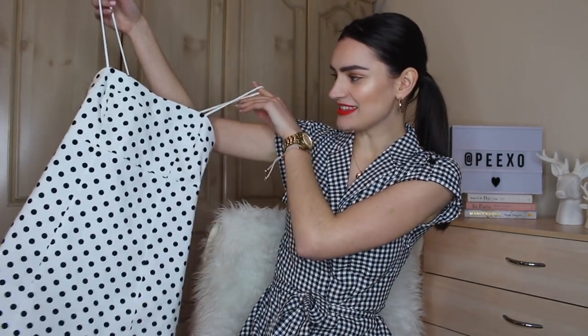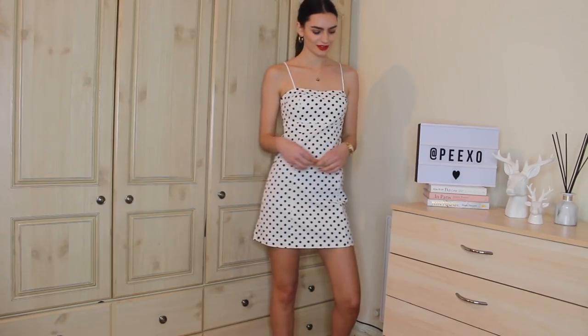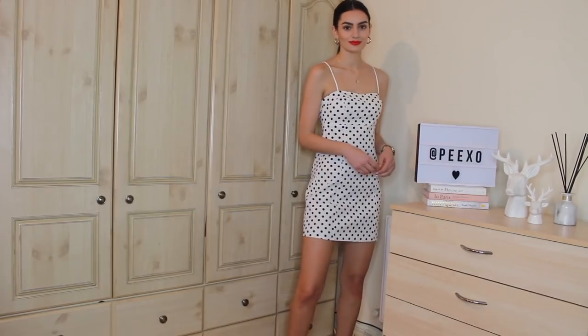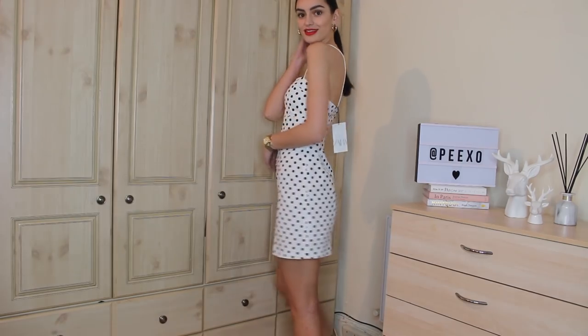On to some polka dots. How cute is this dress? It's almost an A-line fit dress, so I'm intrigued to see how this fits on me. It's quite boxy, I think. It's very straight up and down, but we'll see. It's got a cute little almost sweetheart neckline, but not too defined. But that's cute, and it's just polka dots.